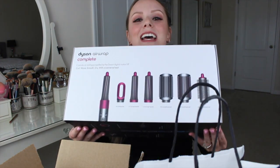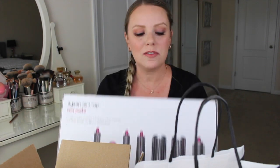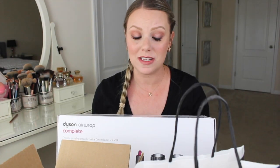Okay, so the first thing I picked up, and I did not get this at Sephora, you guys. I would have purchased it at Sephora, but it was out of stock the entire sale. It popped back in stock for like a split second, but other than that, they didn't restock it at all. And it is the Dyson hair wrap. I'm so excited. I have wanted this forever. This was number one on my wish list for this sale.